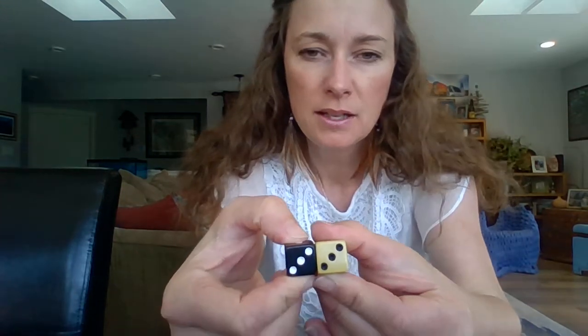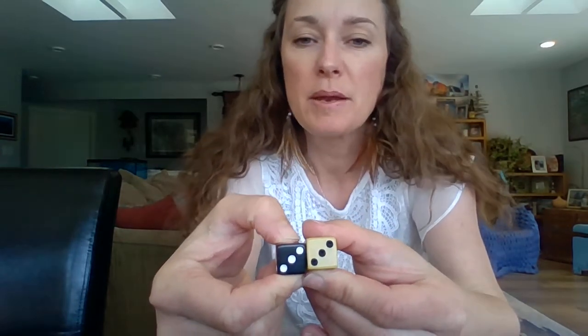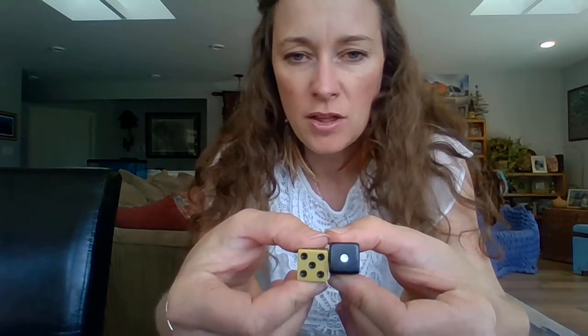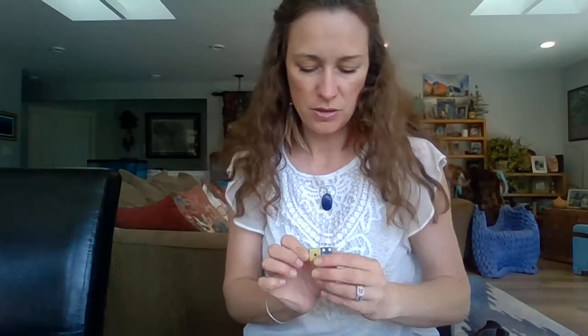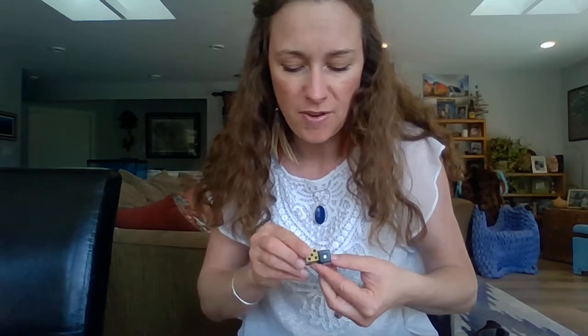So for example, I have a 3 and a 3, so that would be 33. Maybe the person I'm playing with has a 5 and a 1, so it could be a 51 or a 15. 15 is a smaller number, because it has one group of 10 and 5 left over. I can make that number bigger by putting my 5 first. Then I would have 5 groups of 10 and 1 left over. So I would have 51.